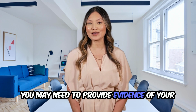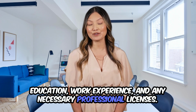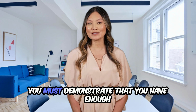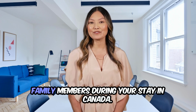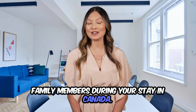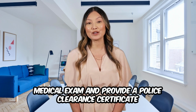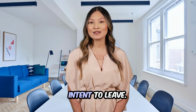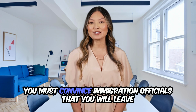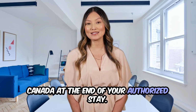You may need to provide evidence of your education, work experience, and any necessary professional licenses. You must demonstrate that you have enough money to support yourself and any accompanying family members during your stay in Canada. Health and security. You may need to undergo a medical exam and provide a police clearance certificate to prove you're not a security risk. Intent to leave. You must convince immigration officials that you will leave Canada at the end of your authorized stay.